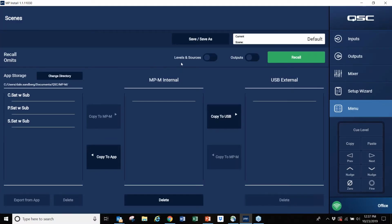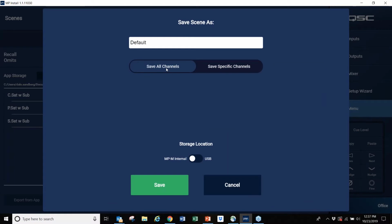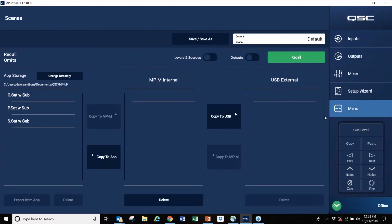Here I have scenes. We haven't seen this one. So if I want to save a scene, I can save everything. It's just a global snapshot, or I can save specific channels. It's just going to be input 1, because that's that paging mic. And it's also going to be my stereo zone, right? And I could hit save. And then of course I'd name that, this is a happy hour, whatever I want that scene to be.